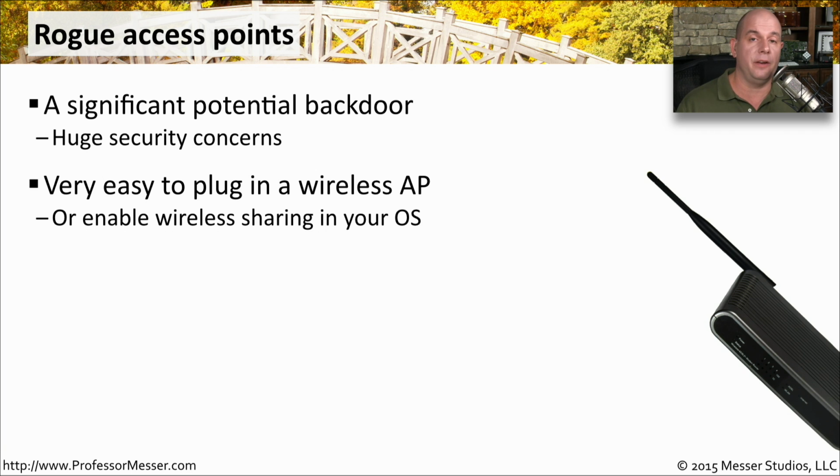You don't have to configure anything extra. You simply plug them in, and now everyone would gain access to your internal network, thereby bypassing any security controls that you might have on the inside or outside of your network.